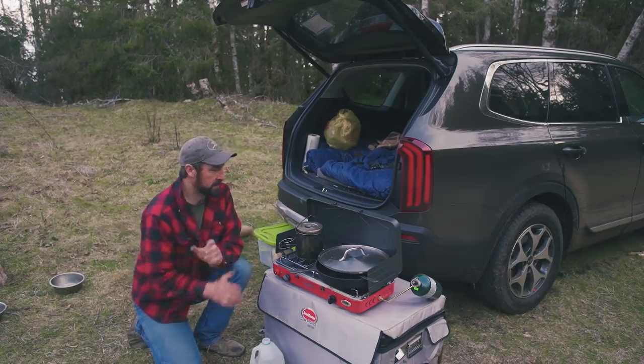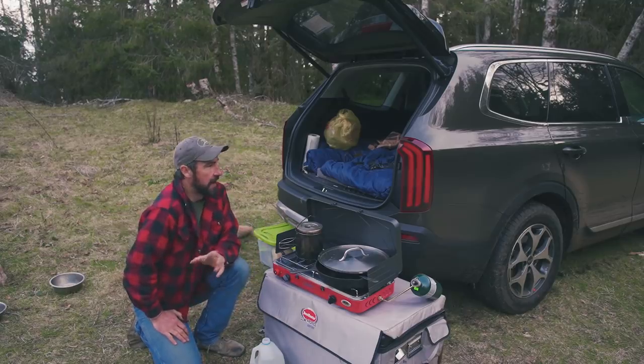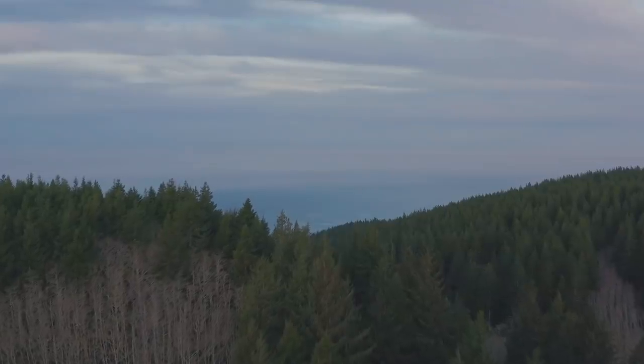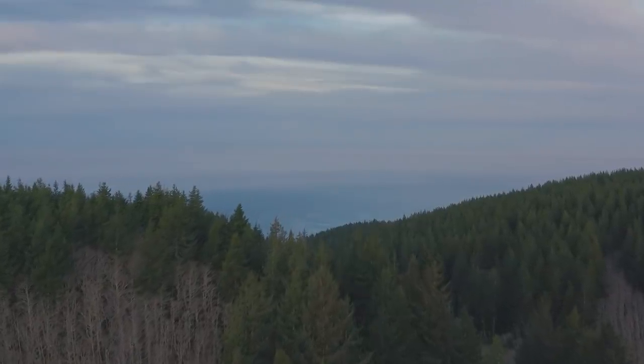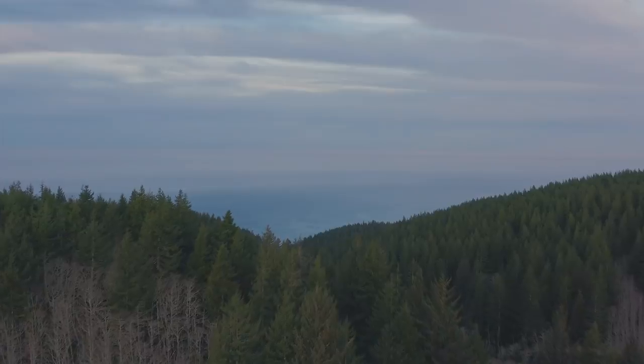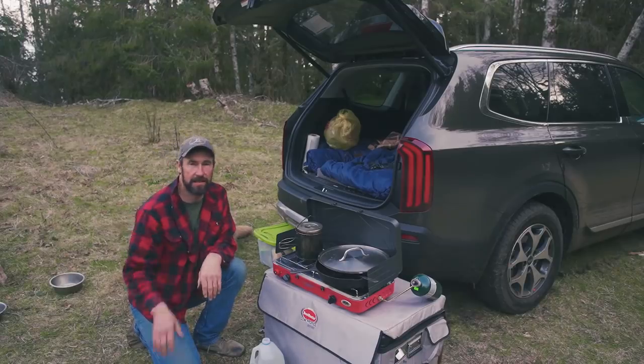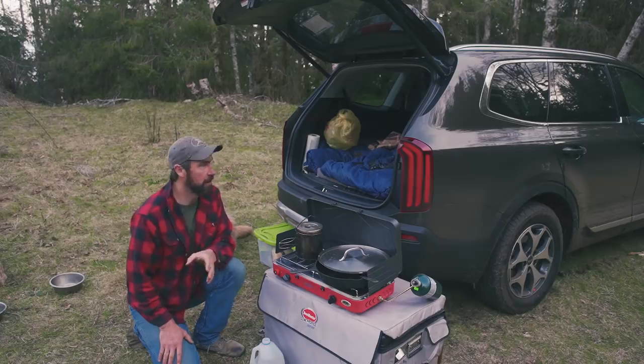All right, well, we're just gonna start getting coffee going here. It's a really nice morning, a little bit overcast, not much of a sunrise this morning, but it's very warm and it's not raining and there's zero wind, which is really pleasant. We had a great night last night in the Telluride and slept very well.